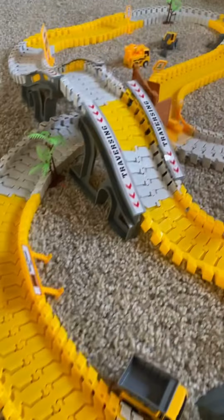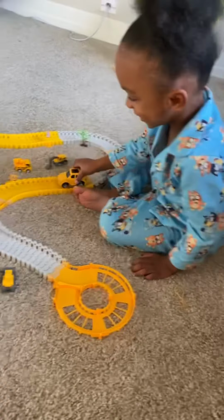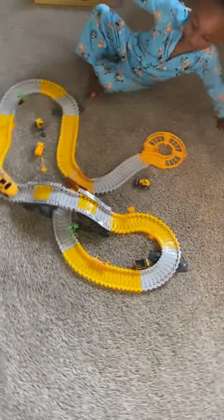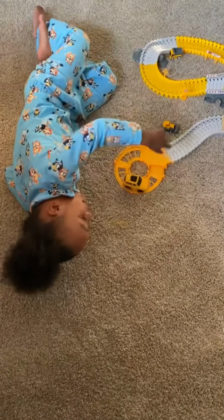What do you think about it? Oh, wow. What happened? Oh, no. Try again. Uh-oh. That was the... Oh, the car. That's super cool. At the weather station.